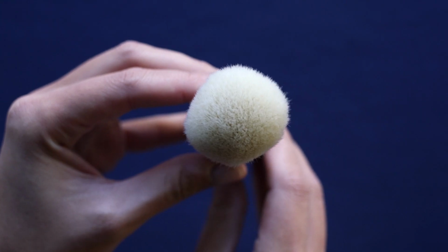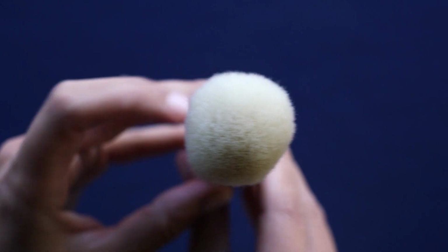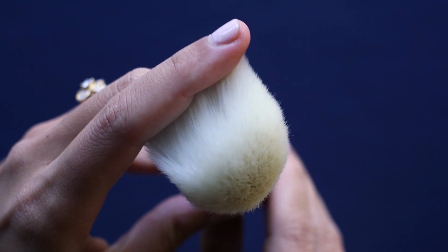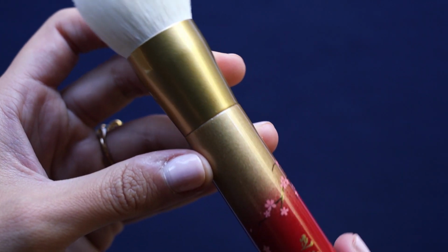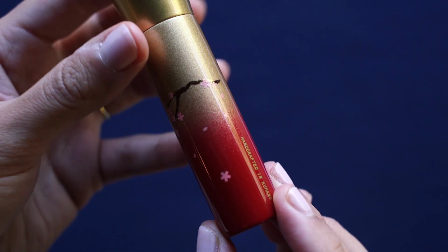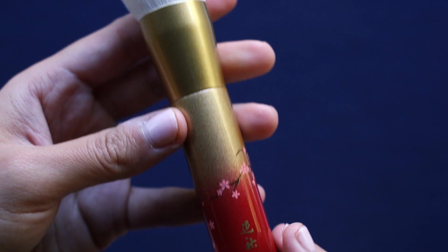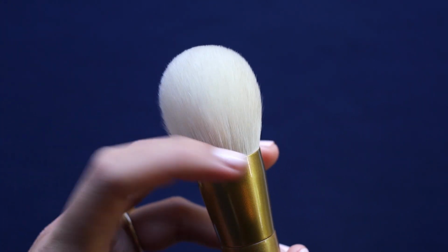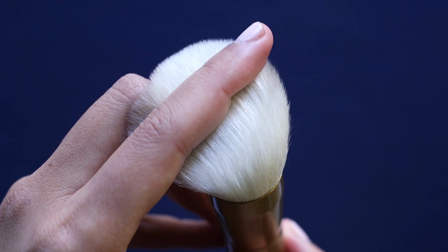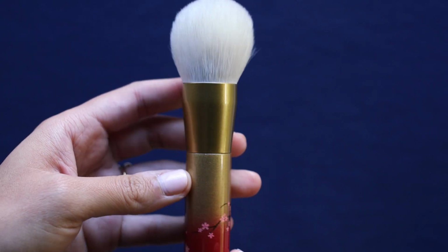The red handle version of the brush is made from 100% Saibi Koho goat, which is the highest grade of goat hair available. This hair type is very expensive, it always has been, and not many brushes are made from it. The handle has a red and gold gradient with a cherry blossom branch and cherry blossom flowers scattered throughout, and this design is created using a maquille technique. The packaging is also very nice. The wood box incorporated some of the cherry blossom theme, and it's nice for storing.